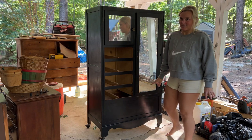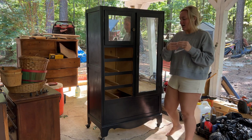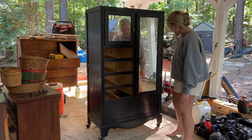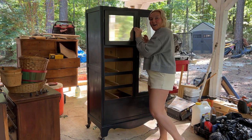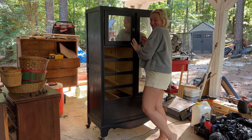Way easier than I thought it was going to be. I thought that there was no support down there and that we were going to have to put a block up in there, but it actually had enough wood to be able to just go ahead and drill a hole and put them in. So that's exciting. Now we get to put on the rest of the hardware, and then we get to put this guy where it goes.